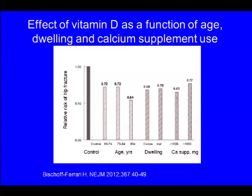The next 2 bars are sorting the whole group by dwelling, whether they were community dwelling or institutionalized. We see similar robust risk reductions in both categories. In other words, it's not the roof over your head. The third and last 2 bars are the calcium supplement dose that the individuals were taking, grouped as under 1,000 and over 1,000 milligrams per day.